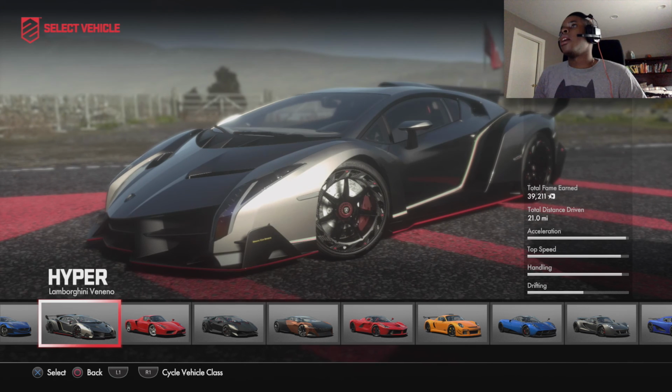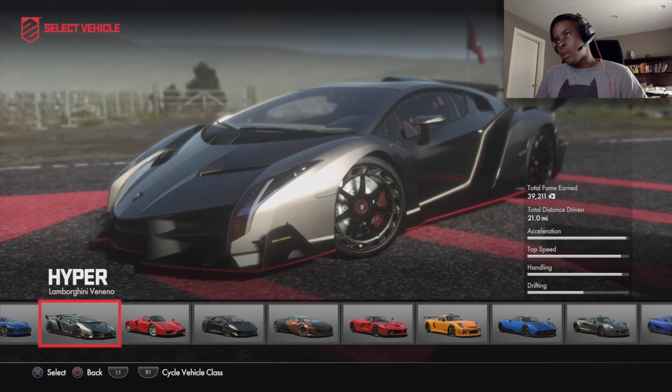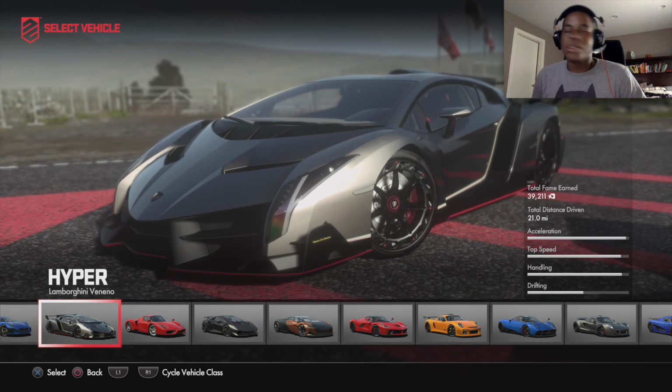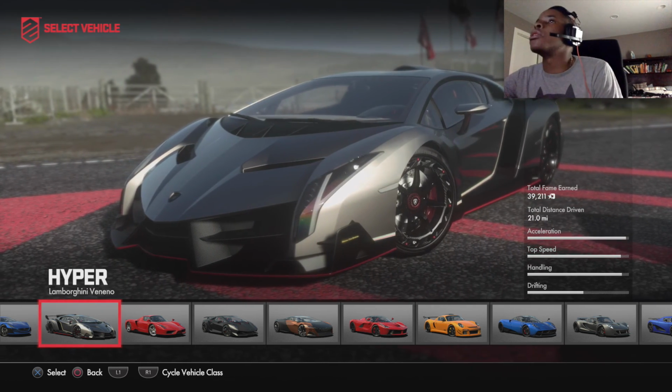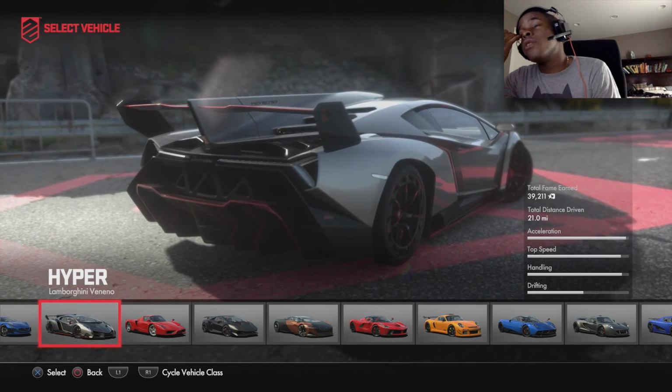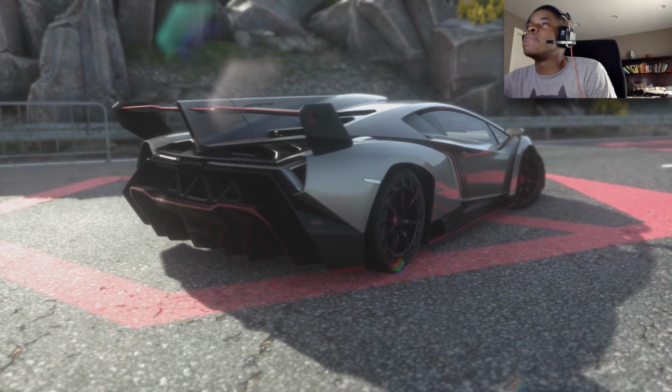So I did promise that I'd do it before. Now we have a couple weeks before the new expansion pack comes out. We're gonna do this thing right now. What we're gonna do is drive the Veneno and then drive the Sesto, and see which is best. So let's do that now.